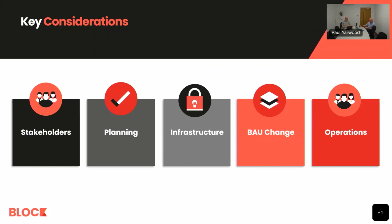Fantastic. So that's kind of it from the considerations. Obviously, we mentioned operations there. One thing I would say is that when we do implement these technologies, we do expect a little bit of an uptick in support tickets to begin with. The reason being, we're finding risk and we're resolving it typically through incidents and support tickets. So just be aware that there is a little bit of an uptick that we expect.